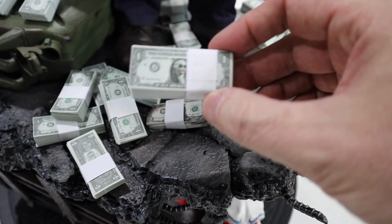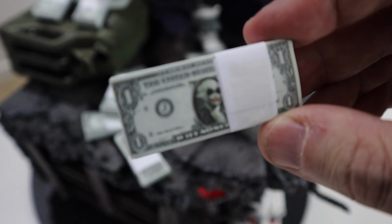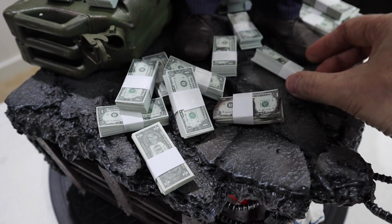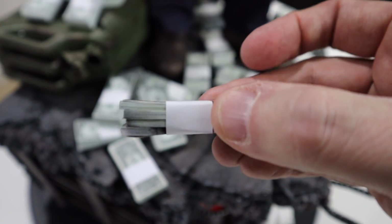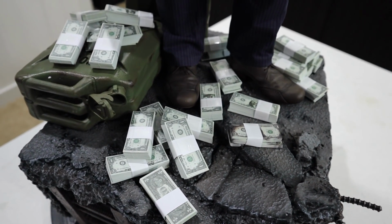You also have some bills like this with George Washington blurred out like they did, the Jokerized, which is what they did in the movie, and some of the giveaway items. But I really like the burned ones because you can just sprinkle them all over, and that's exactly what I'll do when I have some more time.